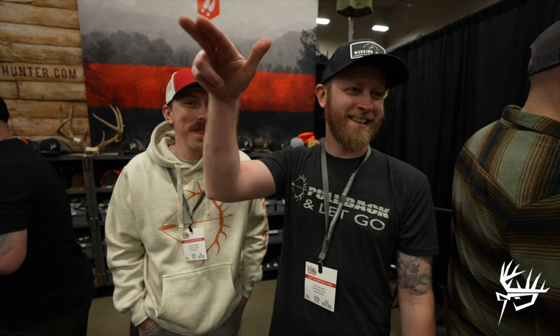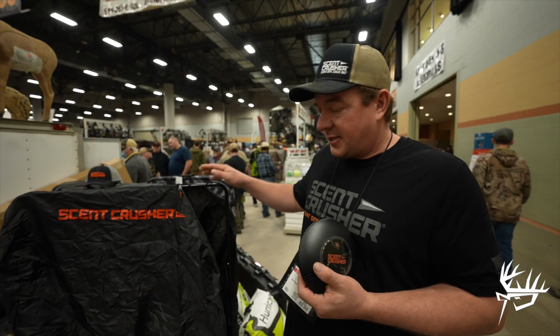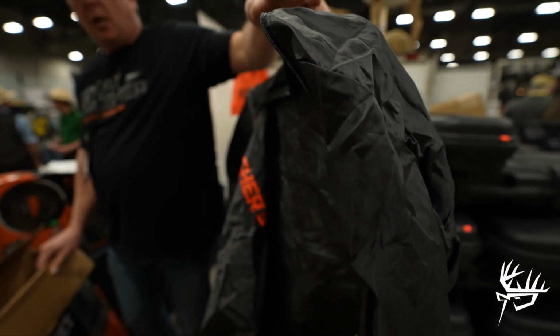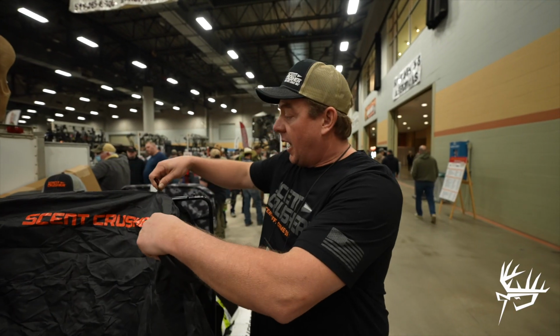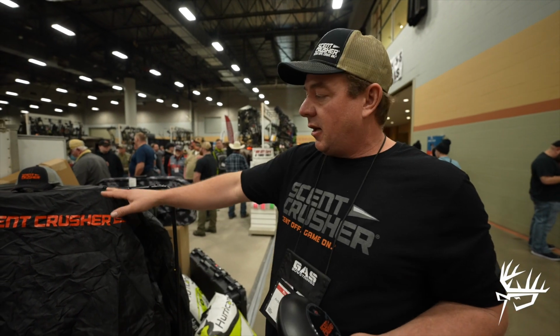I'm Jason Hurt. I'm the set crusher, and this is our covert closet. Basically, it's a roller bag that has an insert in it that you can put together and put up, and basically hang your clothes inside of it. I take this when I go elk hunting. You know, we put it in the cabin, put it up in the corner. I can hang all my clothes in it.